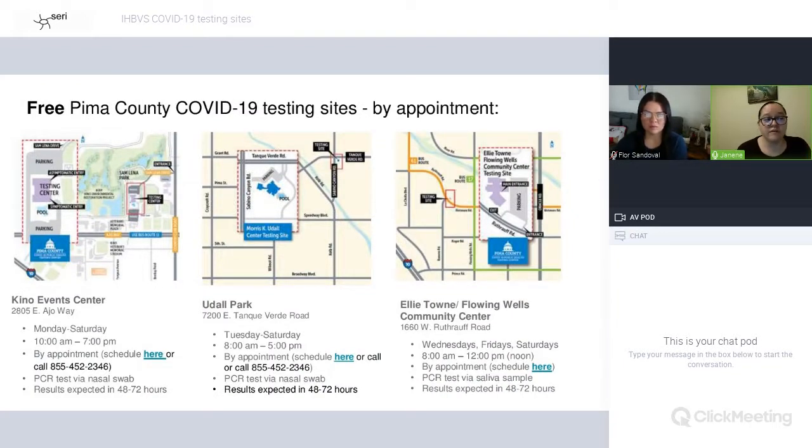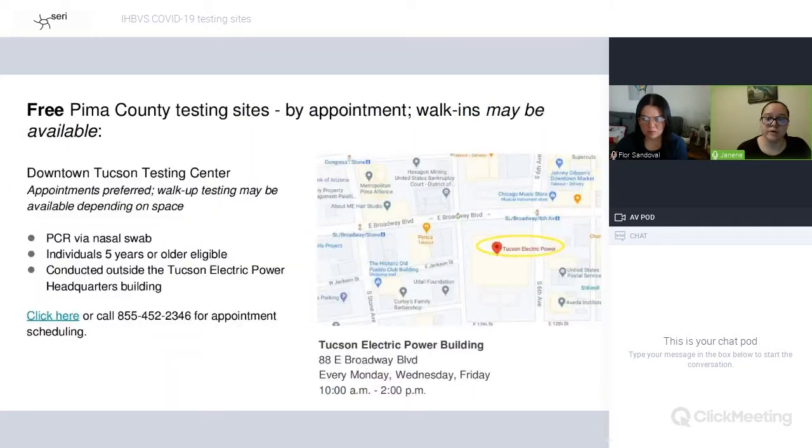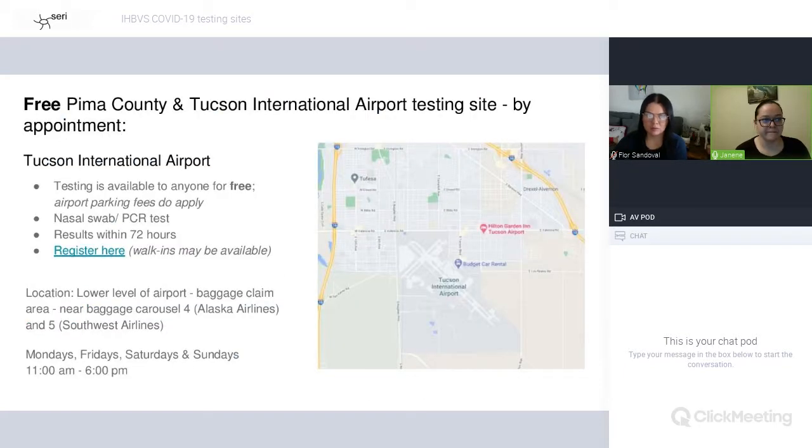Here are some of the free Pima County COVID-19 testing sites. They have multiple sites, and the following slides will include information about some of the sites that we have information for. Please review, and you can get more information on the site you are interested in. These are more Pima County testing sites. This is Pima County and Tucson International Airport testing site.